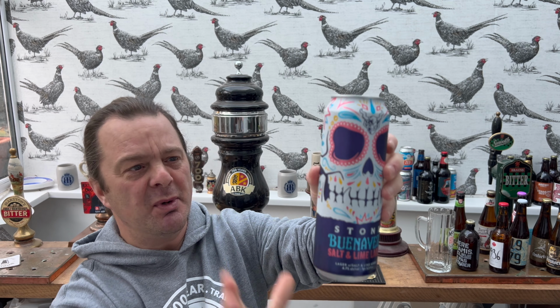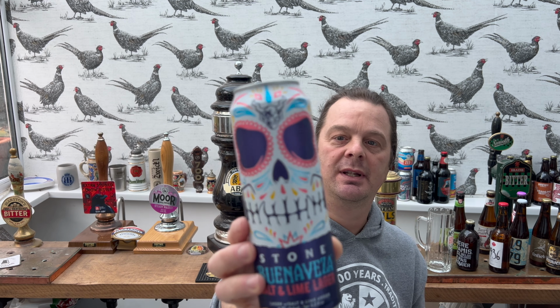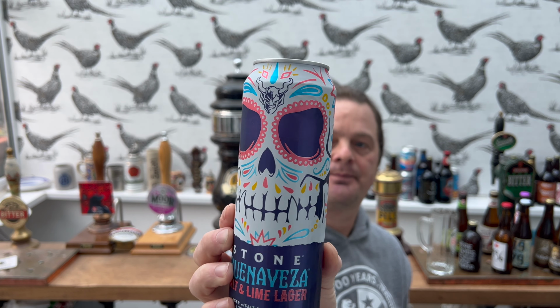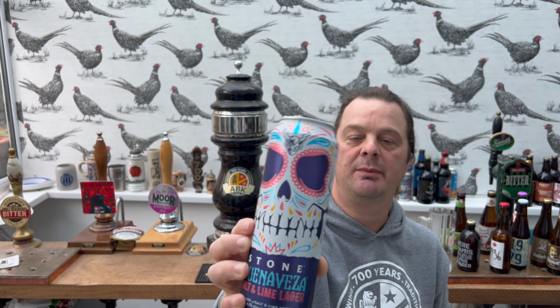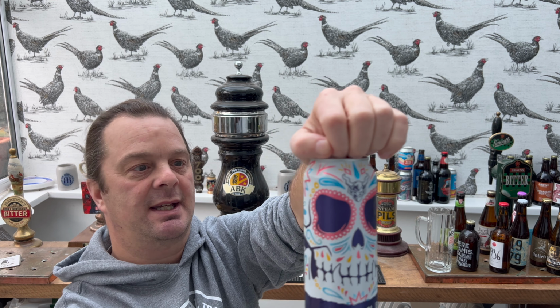Now, there's talk with these cans. Some people call them chimneys, tall pipes, that sort of thing. Small and narrow, looks very good, very striking, and a salt and lime lager. So this is obviously kind of a Mexican themed beer. 4.7% ABV. Without further ado, let's get the beer out into a glass and see what we get.